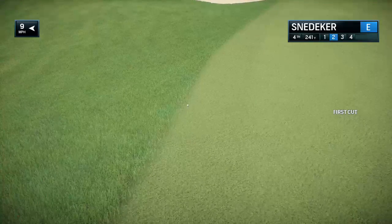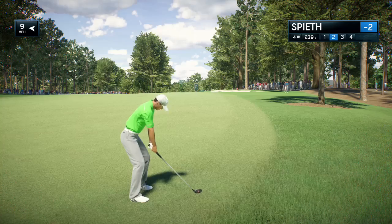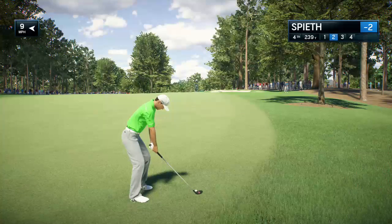And that one lands in the first cut, Frank. Interesting choice coming ahead here. It'll be interesting to see how he reads this lie. Ends up in the first cut, and he'll have a pretty good look at the whole location from here.